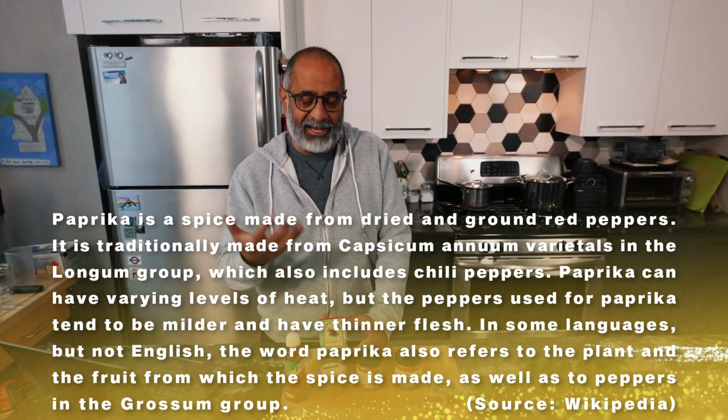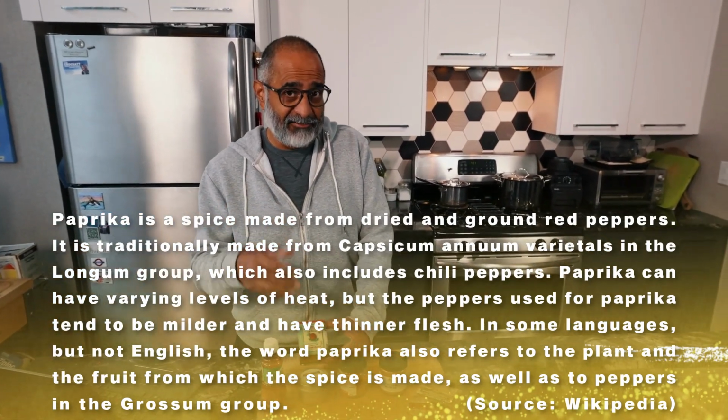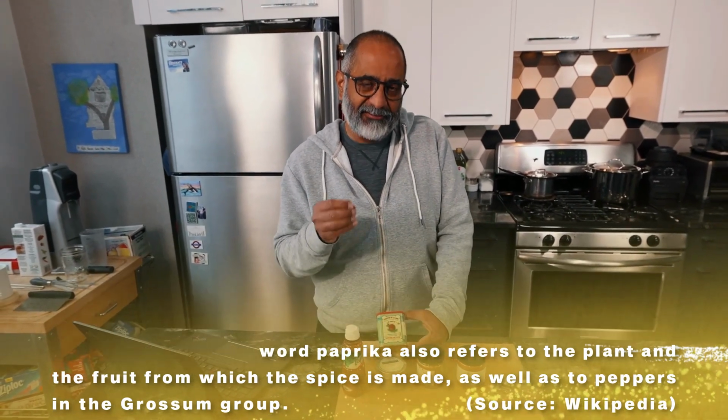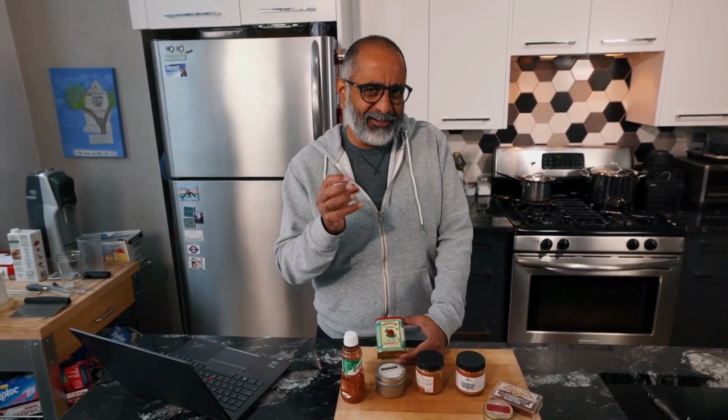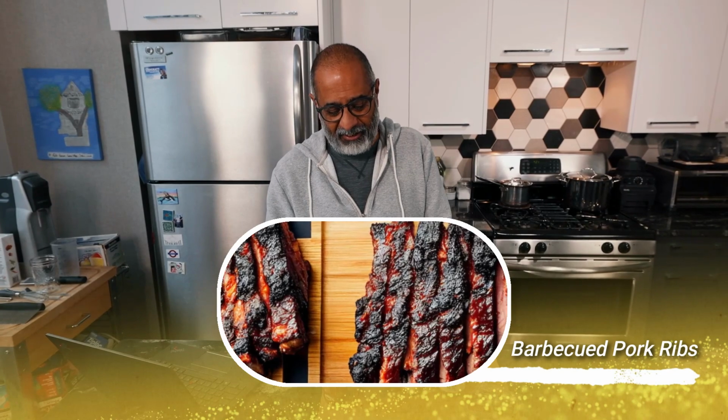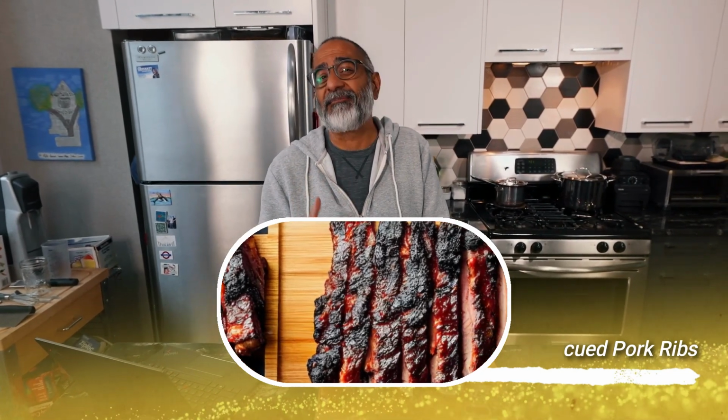It's used as a seasoning in soups and stews. But really where this stuff totally sings is in barbecue and roast meats. It is one of the primary flavors in a spice rub that you put on that meat anytime it's going to go on the grill. If you're into barbecue or smoked meat, paprika is your best friend. It adds a lot of depth of flavor.